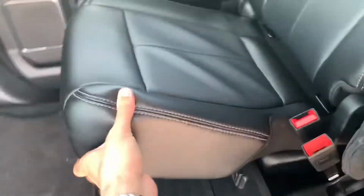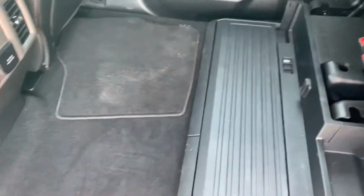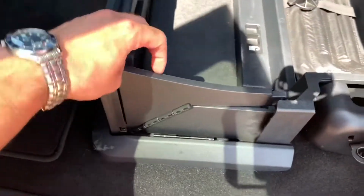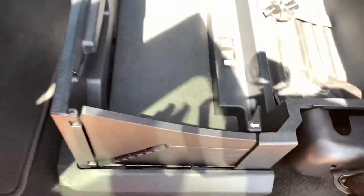And then if I flip this up, you can see you've got your inverter there, toolkit, and then this little section, it's raised a little bit, but for the most part it's flat from front to rear. This is not too big a hump, but it serves a purpose. So if you need a little structure for loose items back here, you just unlock this, flip this up, and then there's a little lever here that you can use to lock that into place.